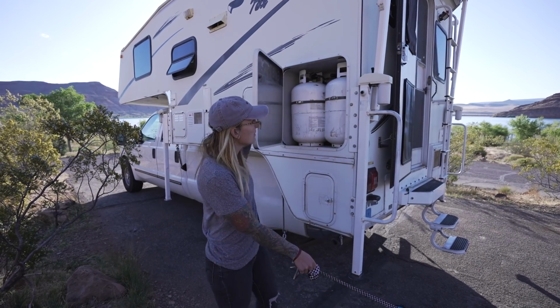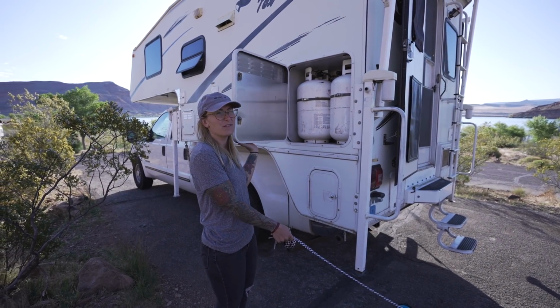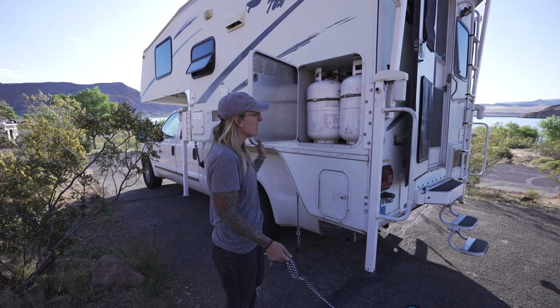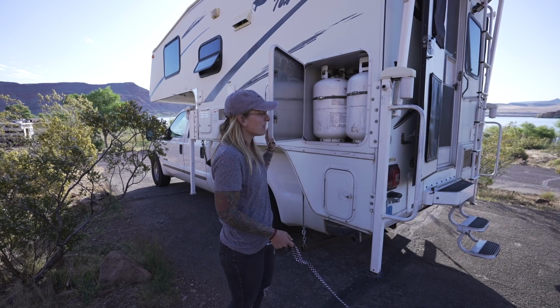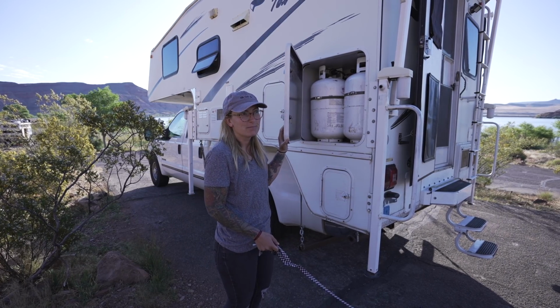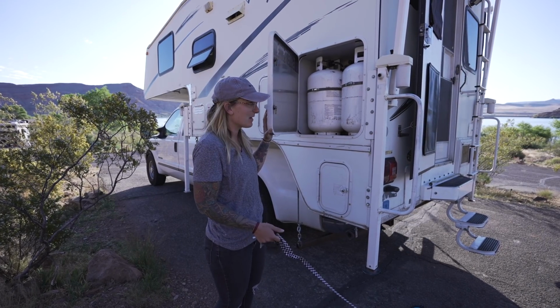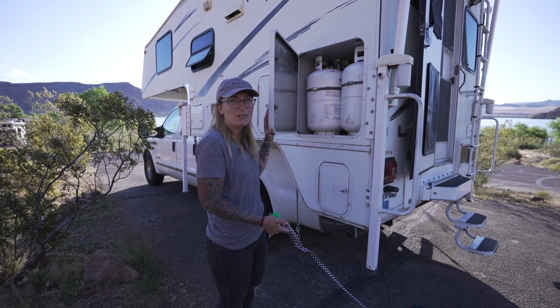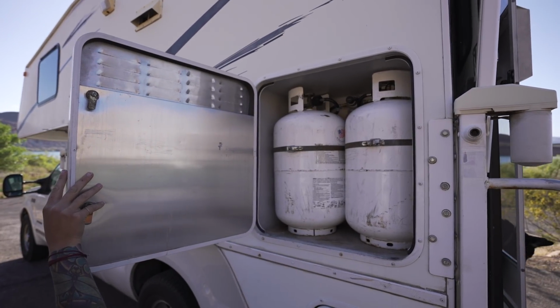So this is where I keep my propane. They are refillable. It's two, I want to say they're 15 pounders each, but they last absolutely forever, and normally I refill them maybe once every couple months. Yeah, and my fridge runs off propane usually. I cook with it, I heat my water with it, and it still lasts forever.